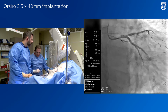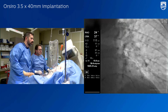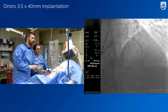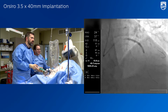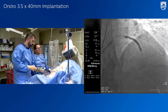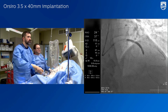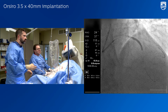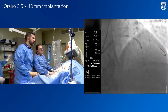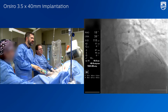Let's go back, just for better understanding of our job. Okay, so this measurement based on SyncVision was very precise and really fit. At least right now this is 14, this is 14 atmospheres. Okay, 15, 20 seconds. We see that the distal portion is much better expanded. Now we need to work on the balloon. This is always a problem with a long stent. To get the contents of the balloon back takes time.